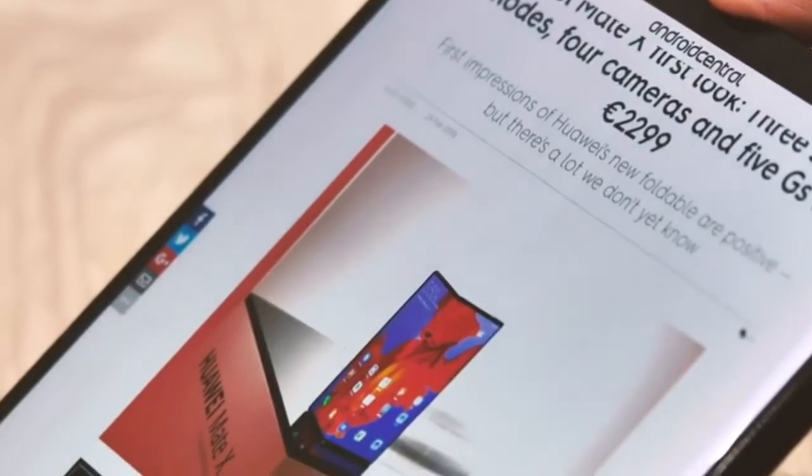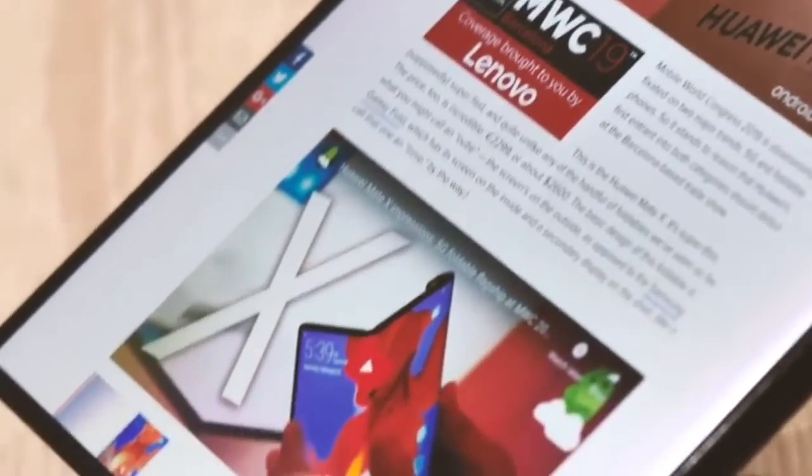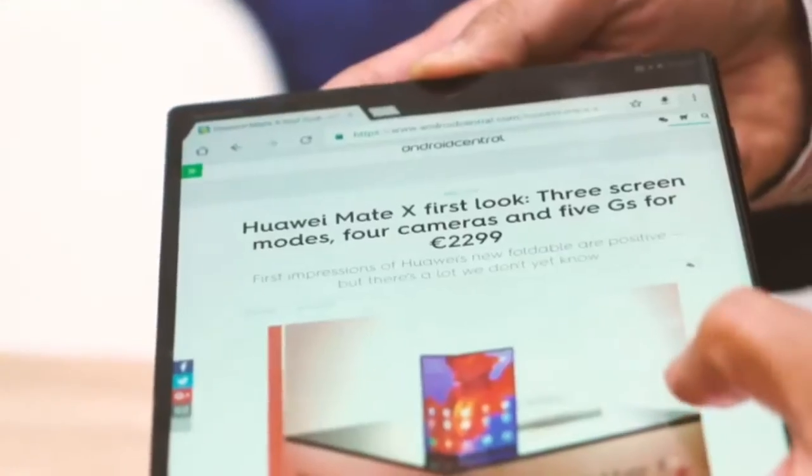Now, sending the device that you use on a daily basis away for repairs or taking it into a store for a screen swap might sound like a hassle, but it's definitely one way to make sure your foldable investments withstand the test of time.